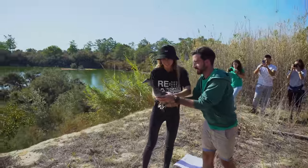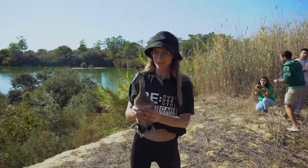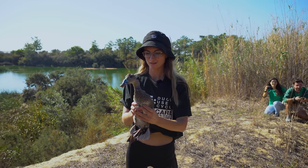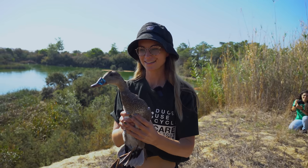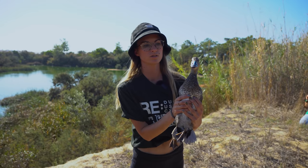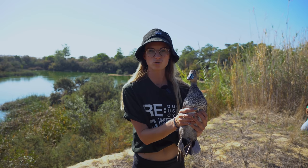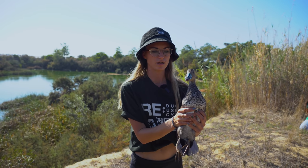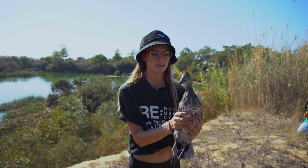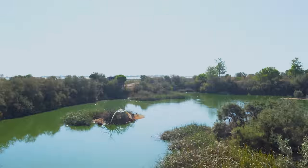So ready? Yes. Okay. Oh, I'm holding a duck. Very special moment, very special day. Oh my God, its heart is beating so fast. It's okay, you are going to be released. They put the tag in the ring and all that information goes into a scientific database in Portugal. So wherever this duck goes, it can be tracked by bird watchers and other scientists. Okay, one, two, three, go duck!